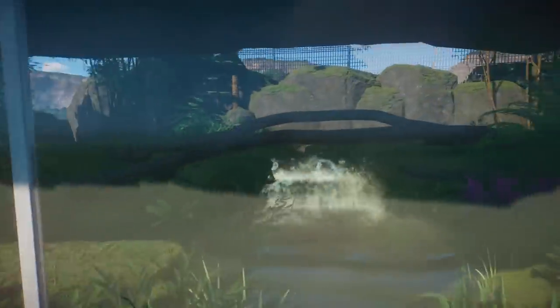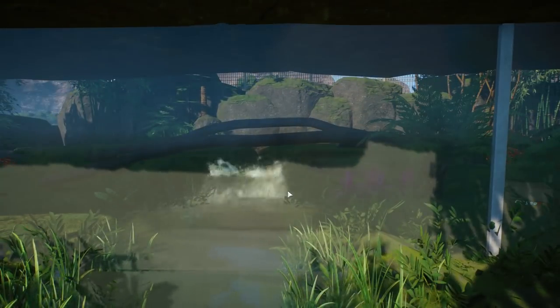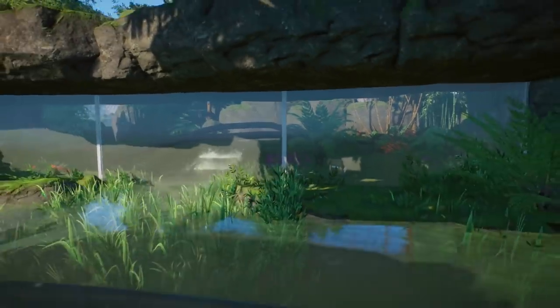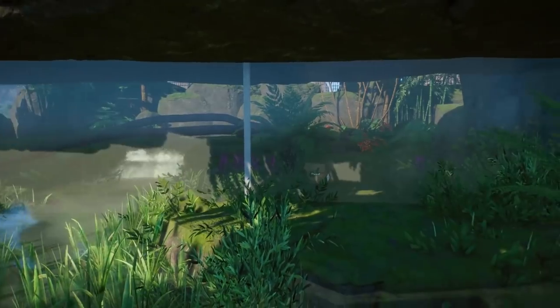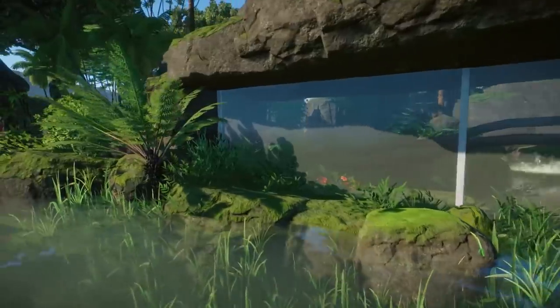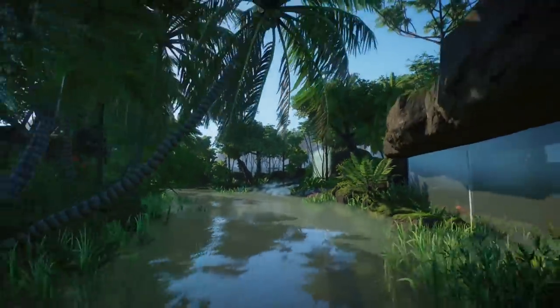So yeah, I really like this indoor section, and obviously those fences and stuff you won't really see from the boat ride itself because they're not really obvious, and you pretty much drive past pretty fast. So from the indoor section we go to this beautiful outdoor section.